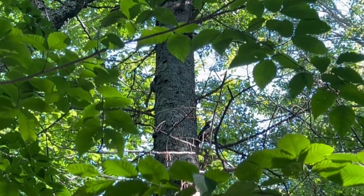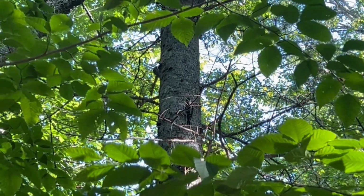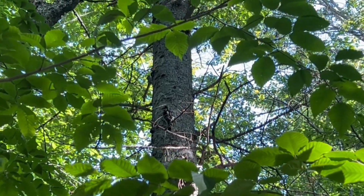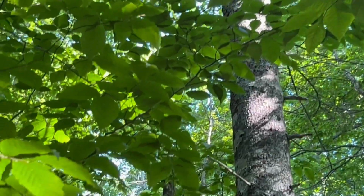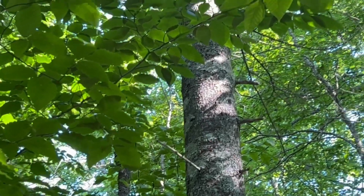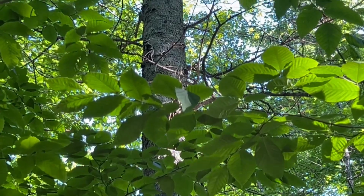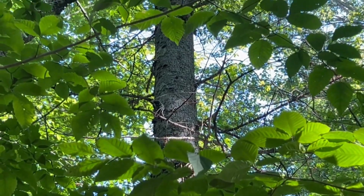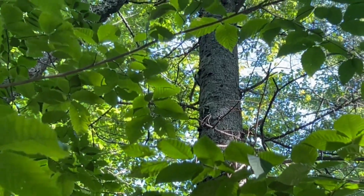There's a woodpecker right there, just pecking away. And the other one's climbing up to it. I think I scared it. I was trying to get it. In the next tree back, you can't see it through the leaves. There's another woodpecker. You can hear this one though. See him right there. Yeah, it's pretty cool.